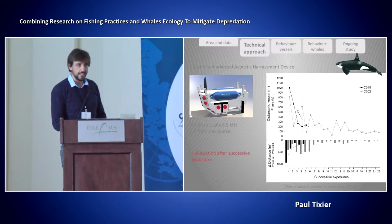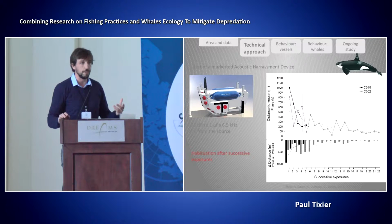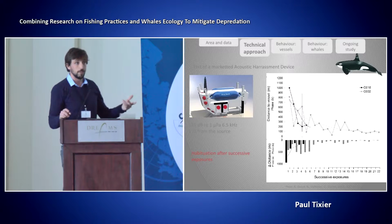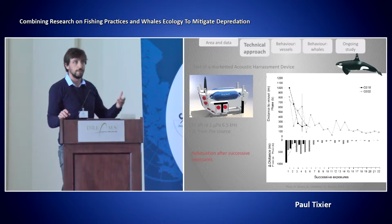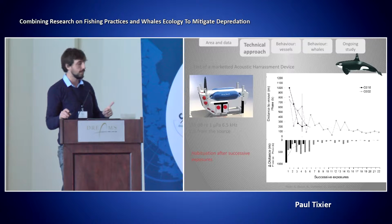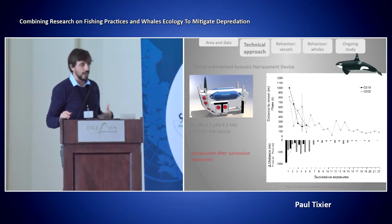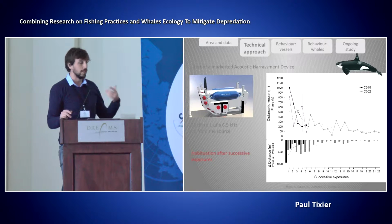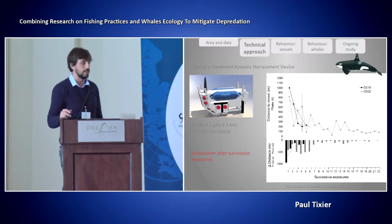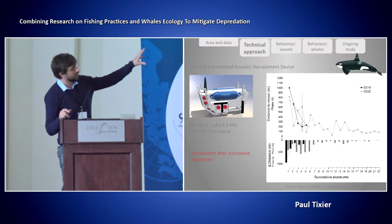You see that at the very beginning, the whales do react to the device. They flee, they go away from the vessels so far that they can reach distances of more than 1 kilometer away. So basically, they stop interacting with the fishery. But that was only on the first exposure. After that, the same whales stay around the vessel, and progressively they get closer and closer until reaching exactly the same distances as if the Orca Saver was not activated.